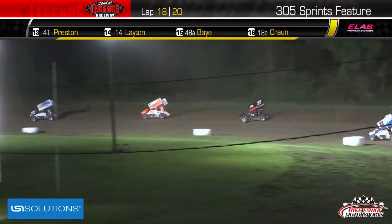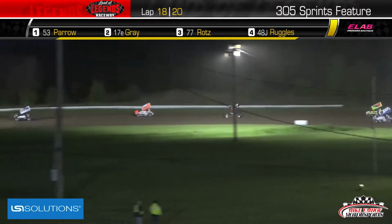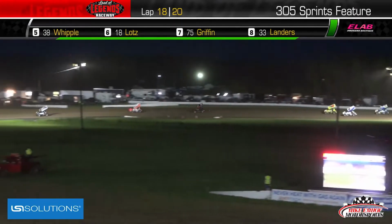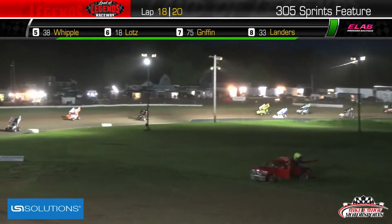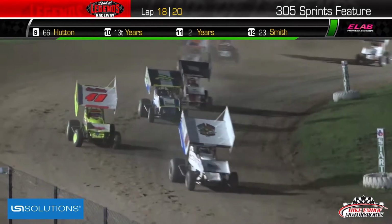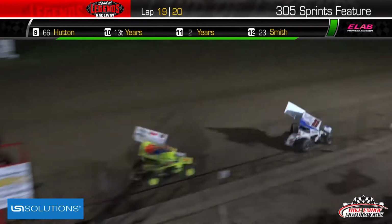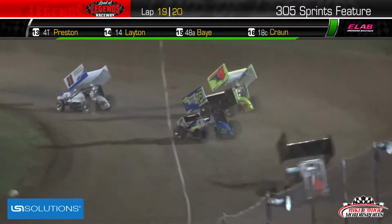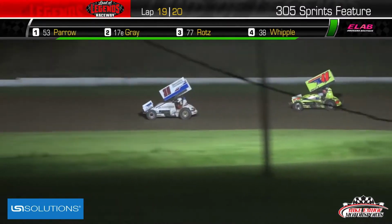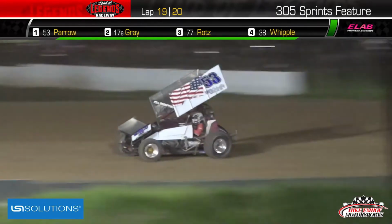Parrow has been king on restarts tonight, and he just got another great one. Ethan Gray got an awesome restart himself, but man, Parrow pulled a couple of car lengths on him here to the white flag. White flag is out, and Ethan Gray is charging. He closed the gap ever so slightly off of turn four that time, but Parrow looks like he's got the ponies to three and four.